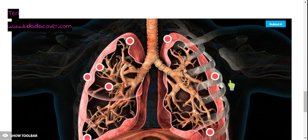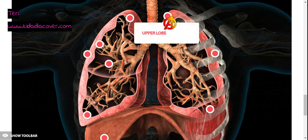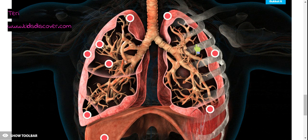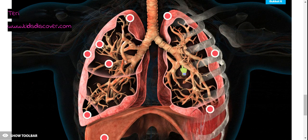This is a picture of the lungs. These in here are little blood vessels that are inside your lung. This is the top lobe. This right here is your rib cage. You see this little white spot? You can't feel your lungs because your ribs are on top of them.